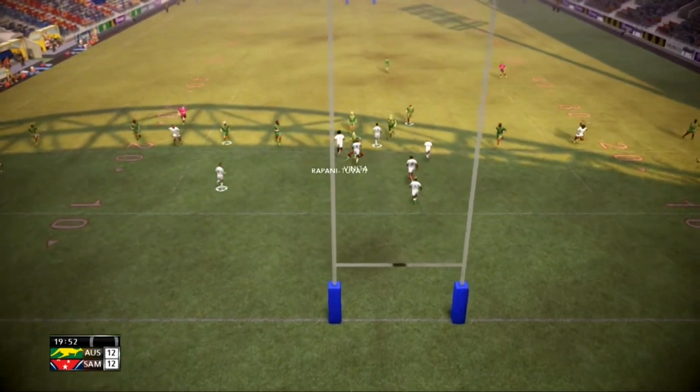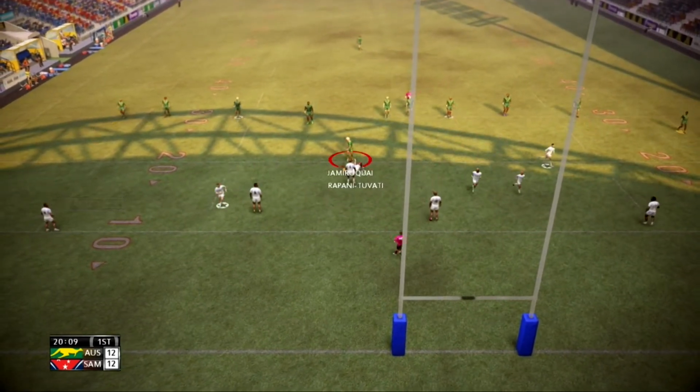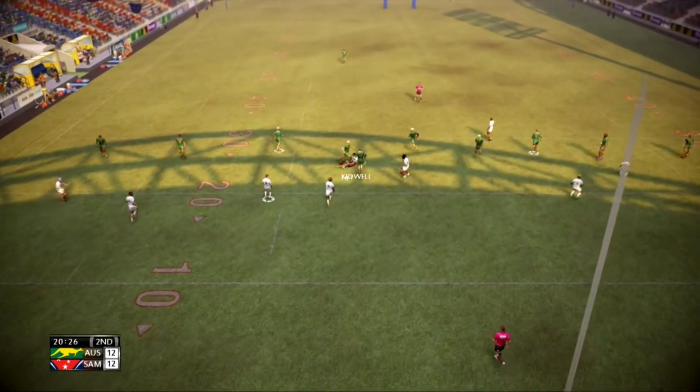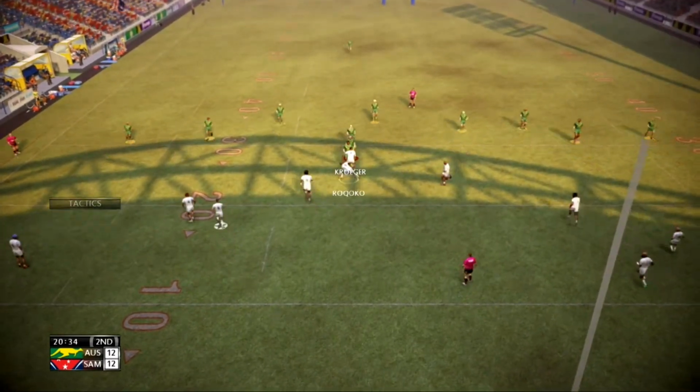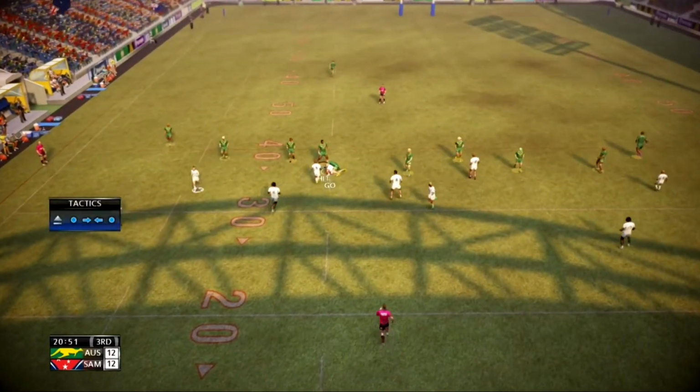Tyra latches onto that kick, evades that tackle. Release. He's run into a good tackle there. Kettlewell takes the two. Hit up. Takes the tackle. Safe option. Barrett. Godwin. Good tackle, three. There. Back to 10.